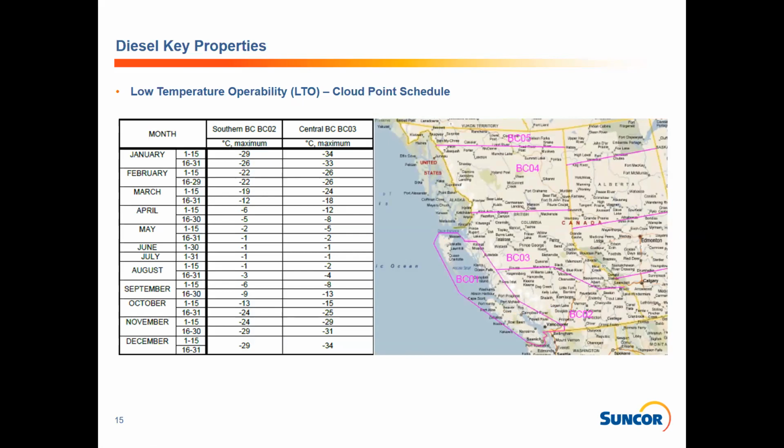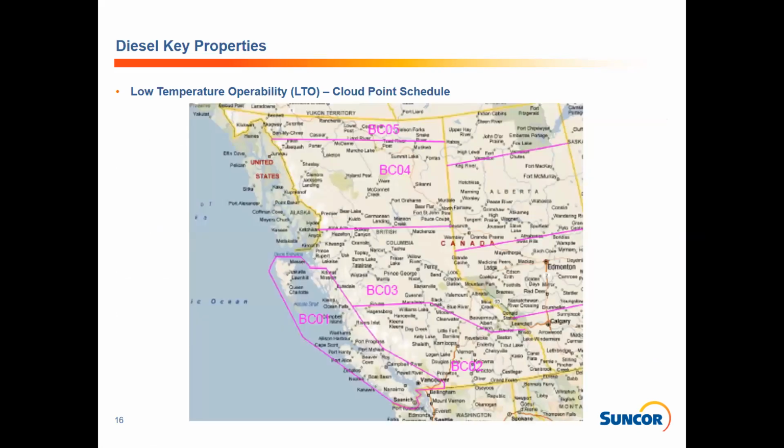Back here, at the very top of this table, you see BC02, BC03, and those correspond to geographical areas in BC. What I'd like to illustrate is that the geographical areas are put together based on similarities in climate. So we have BC01, which is basically a coastal climate. You have BC02, southern BC mainland, BC03, and it works its way up north.